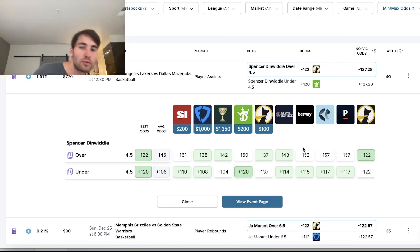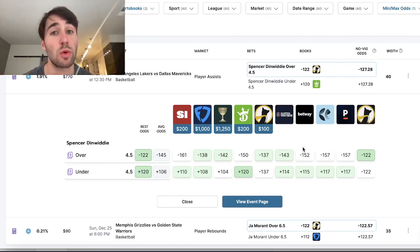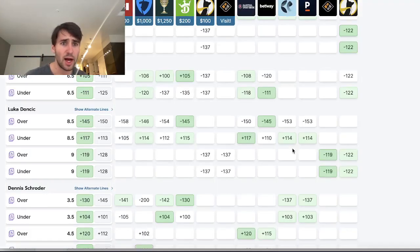And we look through this whole market, and it's like, okay, Sports Illustrated is saying this stock, whatever, Dinwiddie over 4.5 assists should be minus 161, right? FanDuel saying 138, Caesars 142. Do we like it at minus 122, right? And that's what you're ultimately trying to determine. So these are the first 2 plays I went with.